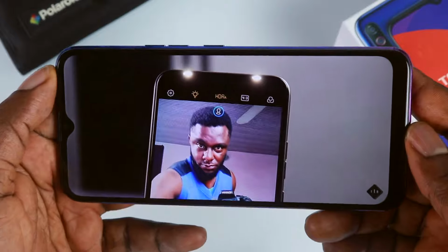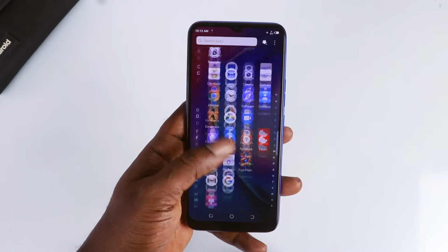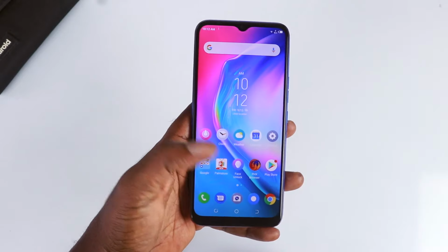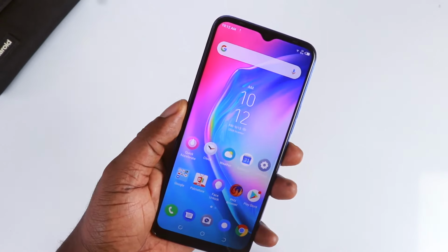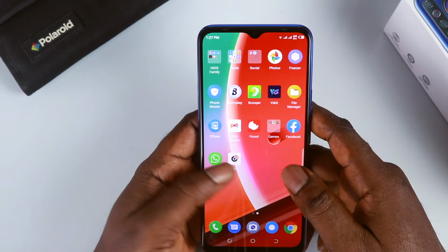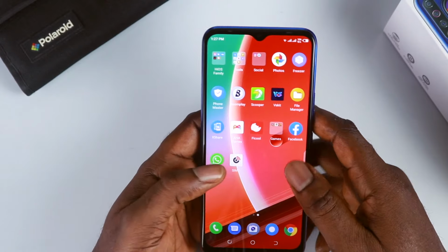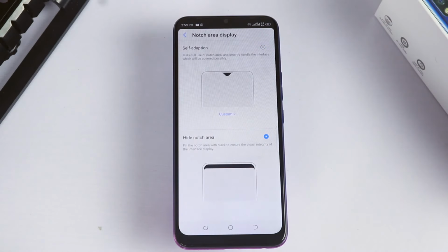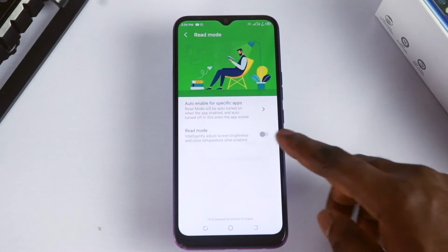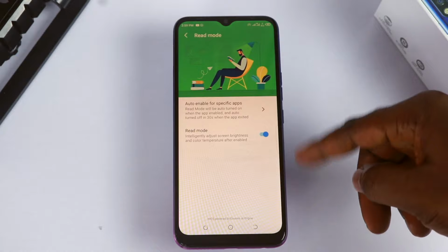The Tecno Camon 12 runs on the latest custom skin from Tecno, which is HiOS 5.5 on top of Android 9 Pie. It is backed with plenty of features with deep integration of AI. The user interface still looks and feels like the Tecno Phantom 9. There is a smart panel, the ability to hide the notch if you so wish, an intelligent read mode that is powered by AI, and more. But here's a catch.